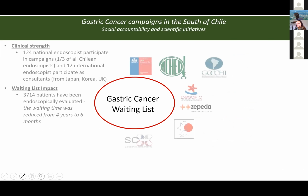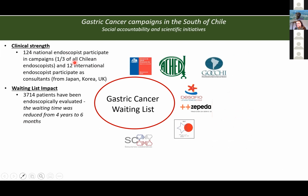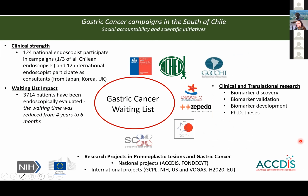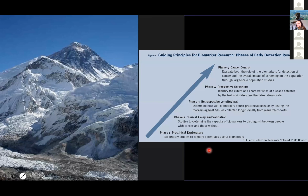So to conclude, we have participated, through the campaigns, in solving the waiting list problem. We have articulated research at national and international level, and we have worked in biomarker discovery, validation, and development, plus PhD theses. This for us is only the beginning of a very long road, and that is the purpose of this meeting. We don't walk alone, we walk together. We are in the first stage of initial discovery and validation.